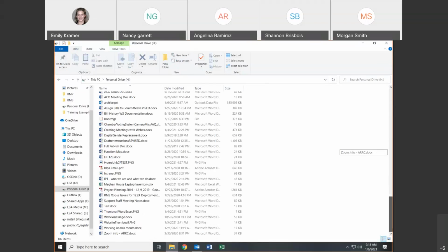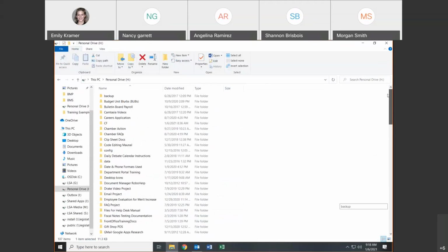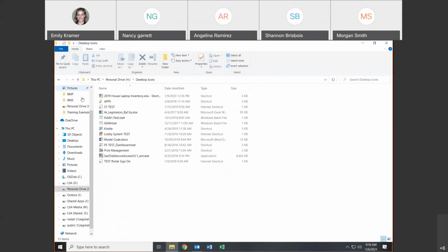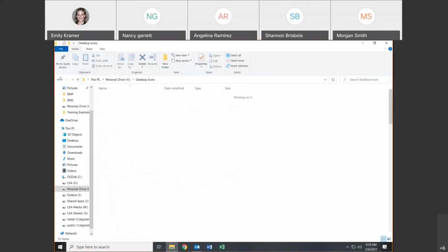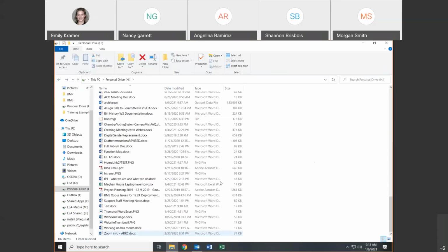So this is how I've organized mine, and you can see the test document that I just saved is right here. This is what's called the root of your H drive. So what it will generally show you is an alphabetical list of all of your folders here, each of these folders containing more files. And then at the bottom, as you scroll down, these will be the singular files that you just saved to the root of your H drive. So again, this is completely up to you. So when you go to save something, you choose H.